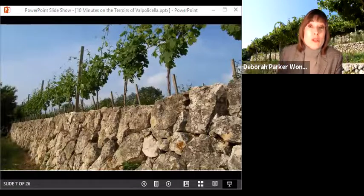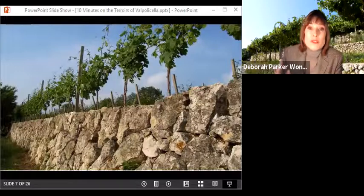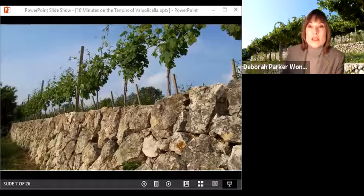In the upper Valpolicella, we also see fences made of stone slabs. This is a wall we would find in the west. This is the Prun or Lessinia stone. In the east, there's more red ammonite, and those igneous soils, basalt and rhyolitic tuff, which is compressed ash. Actually, I have an example of that for you as well.